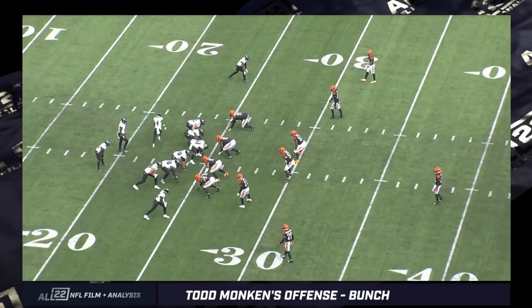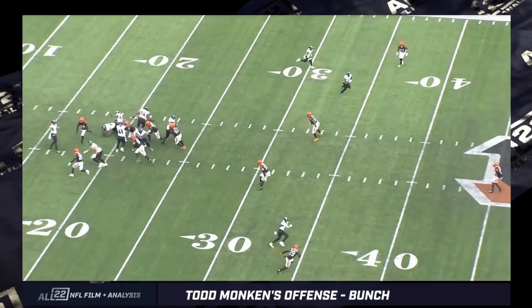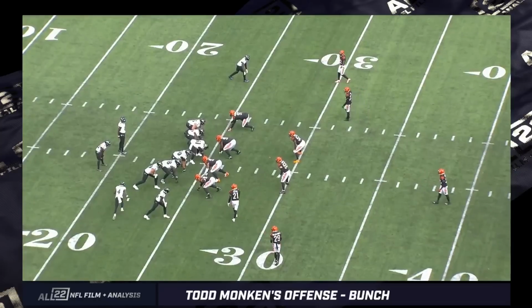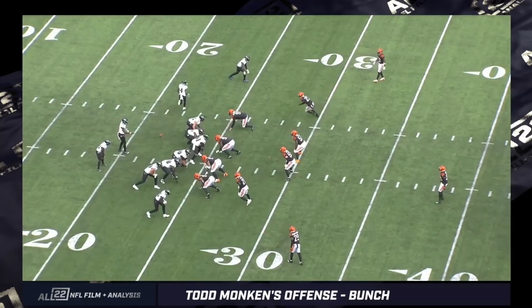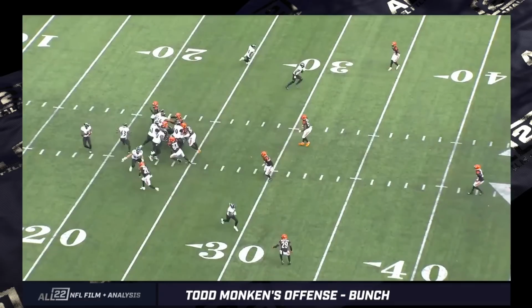The nickel blitzer here, I think it's Dax Hill. I just love the timing of it. There's multiple things happening for the defense. Are we giving the ball to Dax Hill? No. Are we possibly throwing a pass downfield? No.